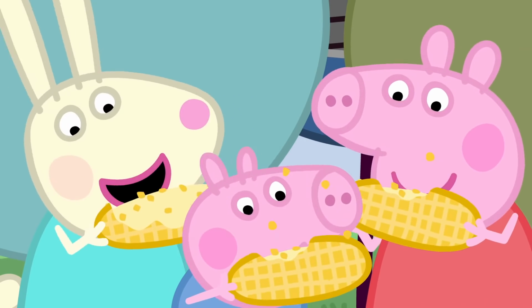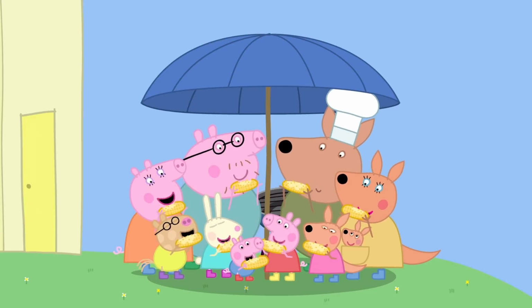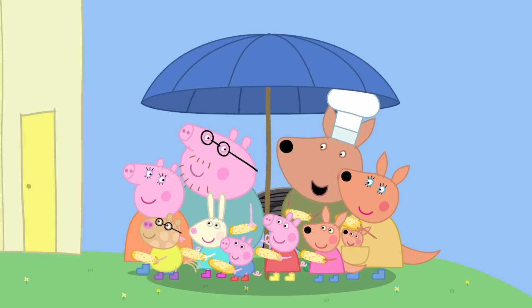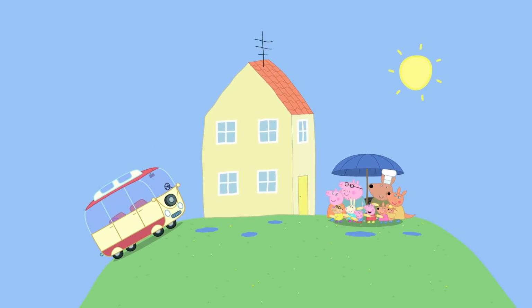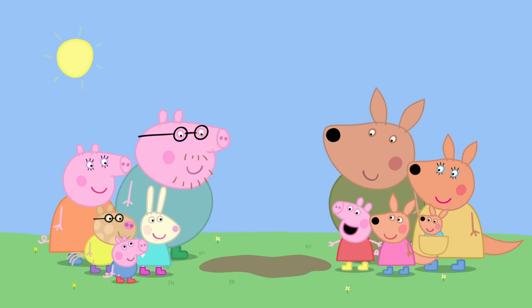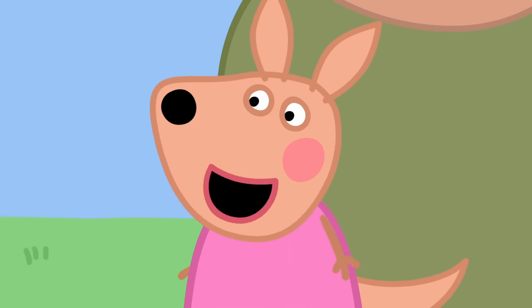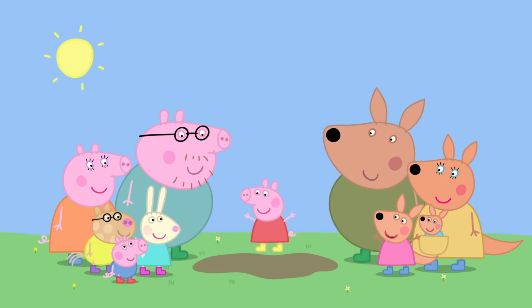Mmm, yummy! Peppa likes corn on the cob. Everyone likes corn on the cob. It's stopped raining. The rain makes everything so fresh and green. And wet. And muddy! This is how you jump in muddy puddles. Wow, that looks fun. I'm the best at jumping, but Peppa's the best at jumping up and down in muddy puddles.